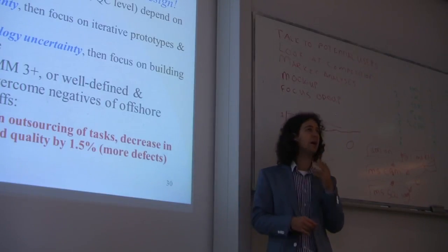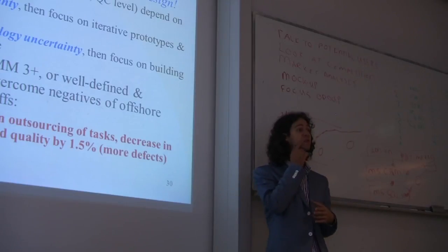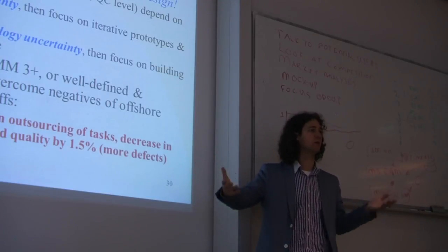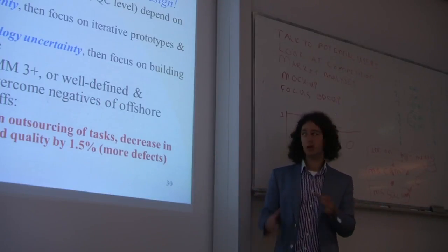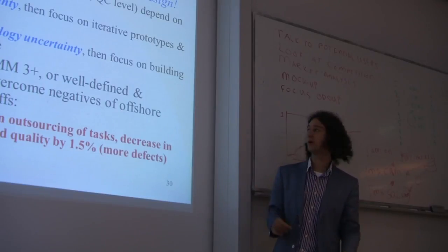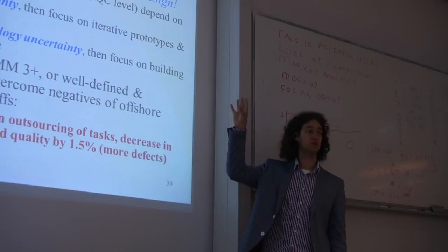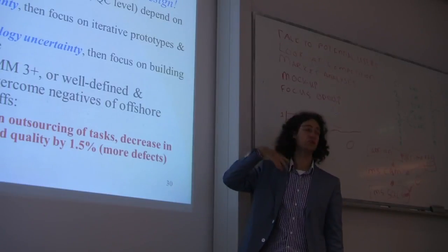Start thinking, okay, how are we going to develop? What happens if a big change comes in? Because the decisions we make now will help us for the next 2, 3, 4, 5 years until a big process redesign happens to deal with changing requirements. It's not something that I think every company does. Most startups will not start like this unless you have a large team.